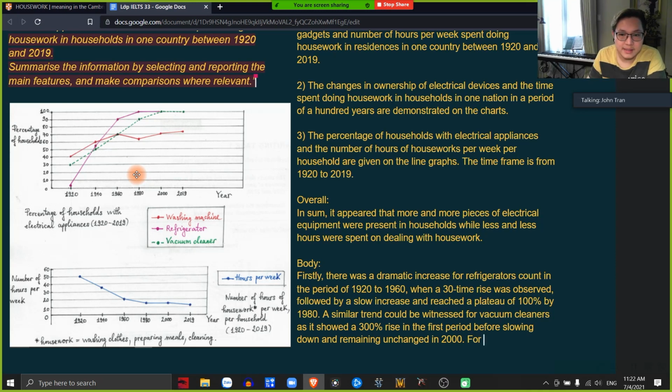Let's just say, okay, now the time for washing machine, isn't it? For washing machines, despite an impressive, instead of saying rise and increase, what else can I use? Ngoài cái chữ rise và chữ increase ra, mình có thể dùng từ nào khác các bạn, mình học rồi nè.